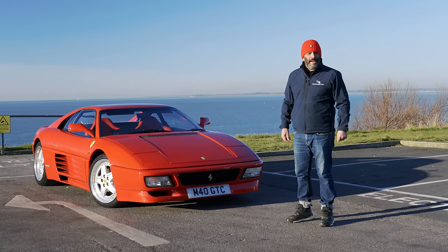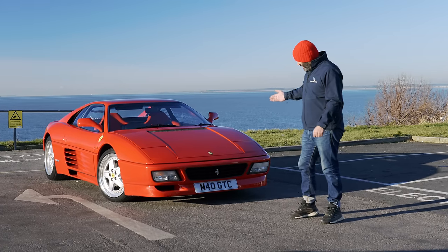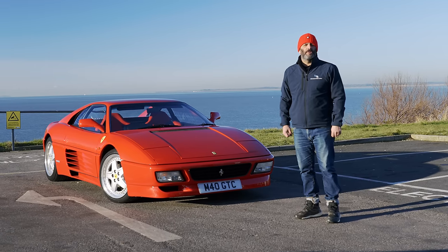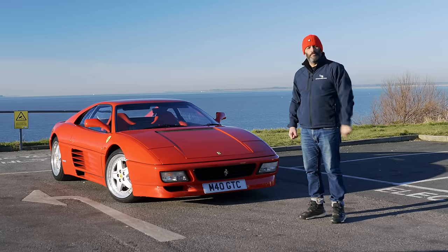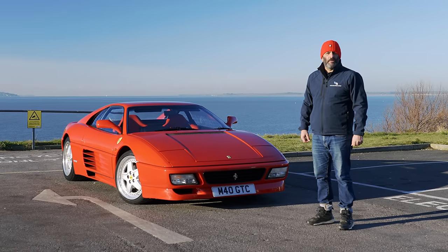So you want a rare Ferrari? Forget about F50s and F40s. You want one of these. A 348 GT Competizione. 50 made in total, only 8 right-hand drive. Coming soon to Collecting Cars. Let's have a little go.